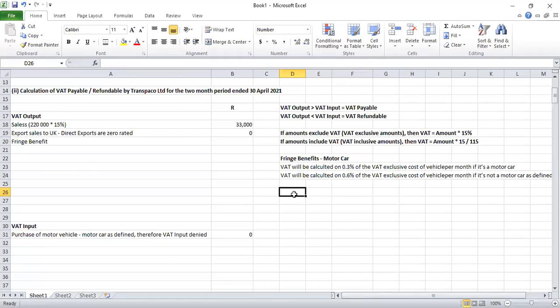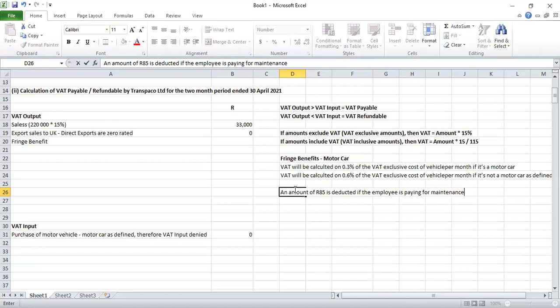Then, no, I'm going to come to the maintenance. Don't worry. First of all, the 0.3, 0.6 does not change. An amount of 85 rand is deducted if the employee is paying for maintenance. So there will be a deduction of 85 rand. So that is where the maintenance comes in. There will be a deduction of 85 rand only if the employee is responsible for the maintenance.